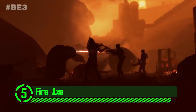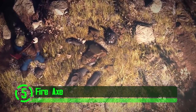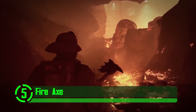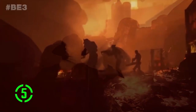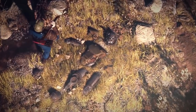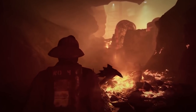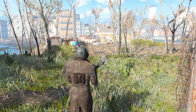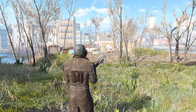At number 5, we've got the fire axe. Now, I used to think a fire axe could put out a fire by chopping off its flaming demon head. However, according to my group therapy session, that is not the case. The fire axe is a wooden-handled axe with a heavy steel head intended for firefighting use. It has a broad, finely sharpened front blade and a sharp pick point on the rear of the head.